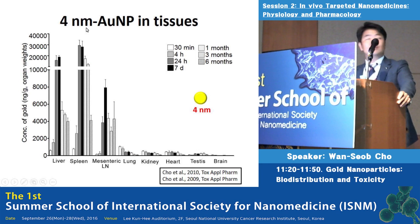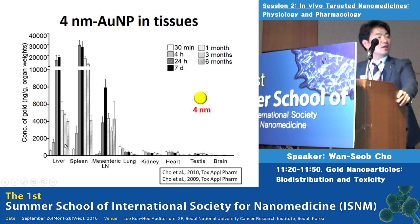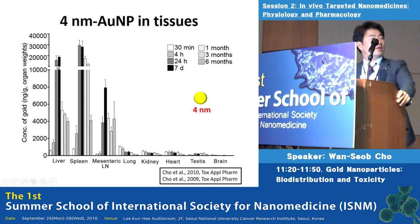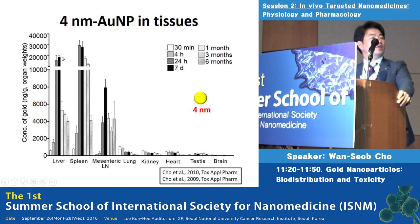For 4 nanometer gold nanoparticles, the tissues show a very interesting pattern. They are accumulating until 6 months, and the major tissues are liver, spleen, and mesenteric lymph node. Other tissues have very low levels of gold nanoparticles, but the peak time for the concentration is about 24 hours to 7 days after a single injection.